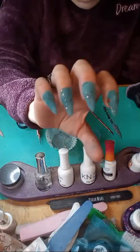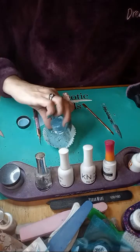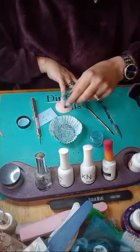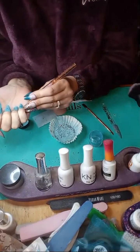Okay, so this is one dip. Second dip, we'll get some more foils, right? I'm gonna shake this to try to get a little bit more than what's on here because plus we're gonna press them down this time to make sure that they stick.